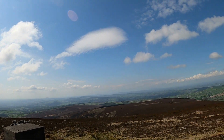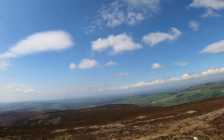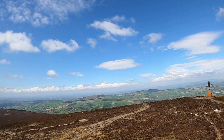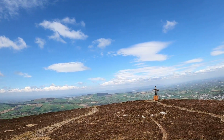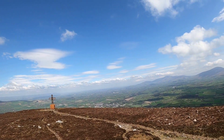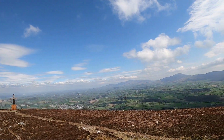Clear day really makes all the difference. Just look at this view, Knockmeal down, Tory Hill, right back round to those Blackstairs Mountains. I really couldn't believe just how close Mount Leinster looked. You could almost reach out and touch it. It was just beautiful. Look at that.